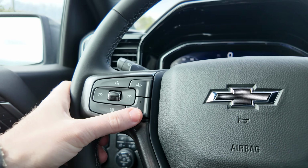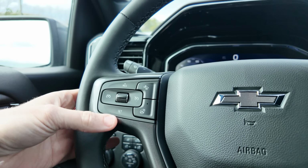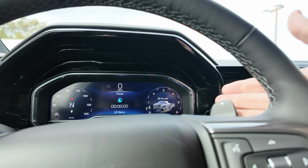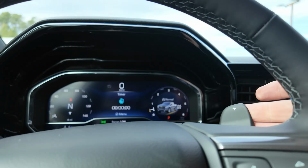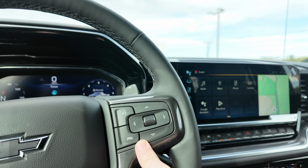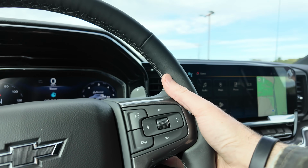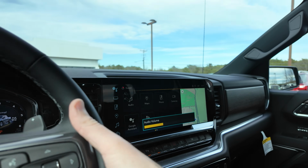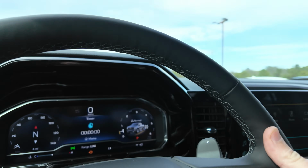On our steering wheel, we've got our heated steering wheel, forward collision alert, our cruise controls. We've got our paddle shifts, left and right. So you've got minuses down, pluses up. Bluetooth hands-free controls are here. Radio and volume controls are on the back of the steering wheel. You can see I'm increasing or decreasing the volume with the controls that are on the back.